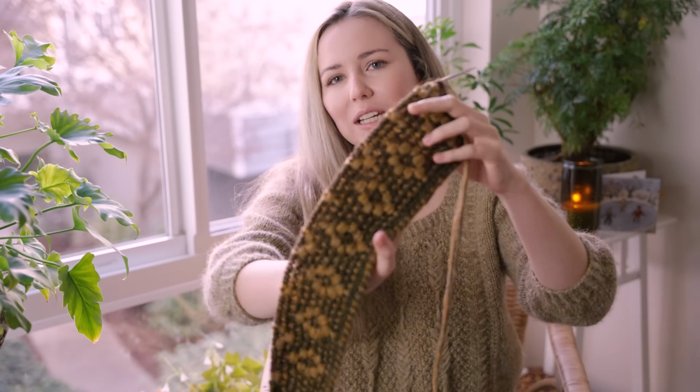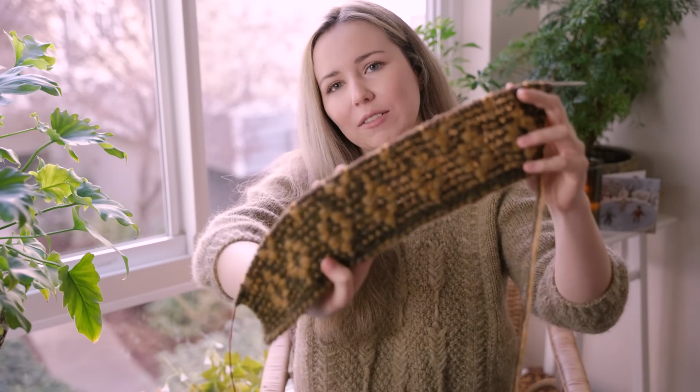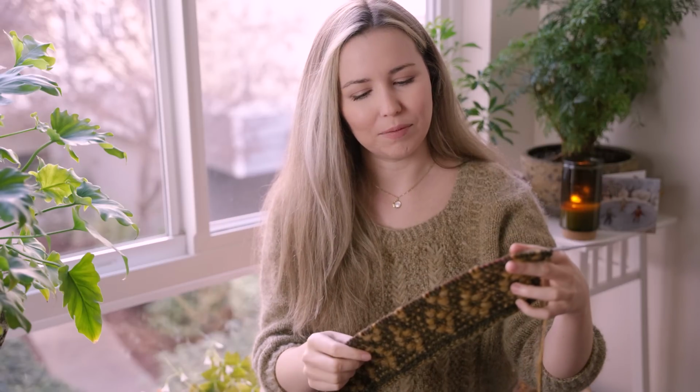And I also feel like it's exciting seeing it grow kind of quickly. I haven't been knitting on this for too very long, and I feel like I've gotten a good amount done, probably because the rows are kind of short, so it feels like it progresses quickly, and it's just exciting when that happens. So yeah, I'm really loving how it's coming out so far.